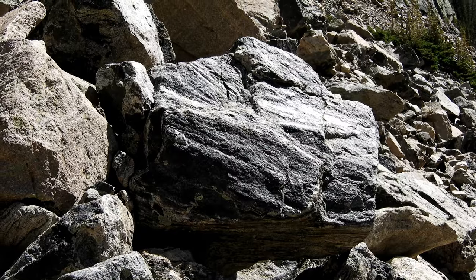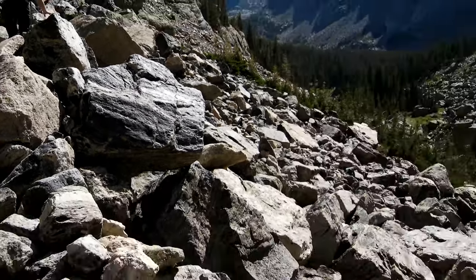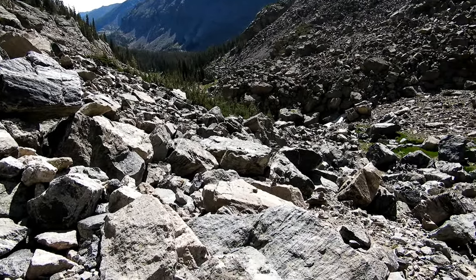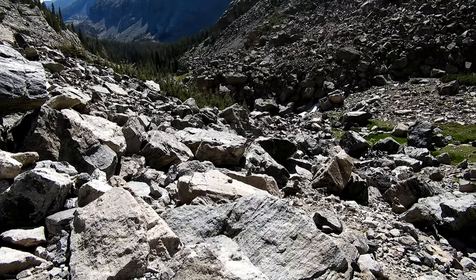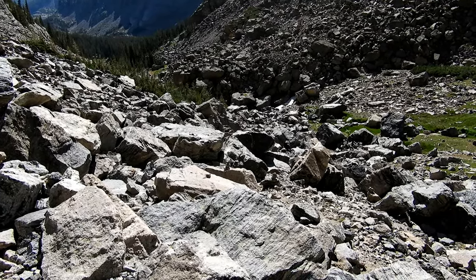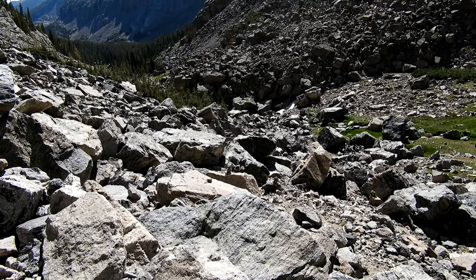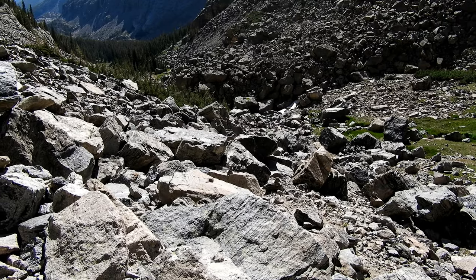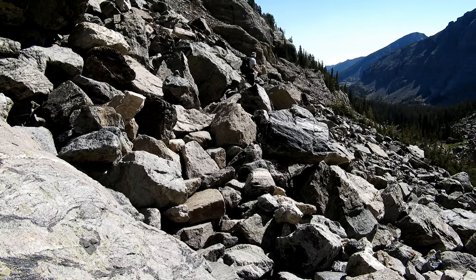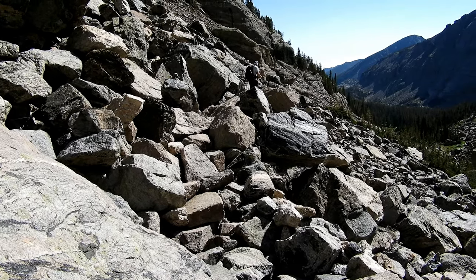Right here at this big black rock with the little rocks on the side of it, it's kind of a split in the trail. You can either go down right here, and this takes you down to where the water is. There's some cairns that lead the way. However, that's a restoration area, and I don't believe you're really supposed to be down there. So instead, you want to split and stay to the left of that rock, and there's a really nice trail up here.